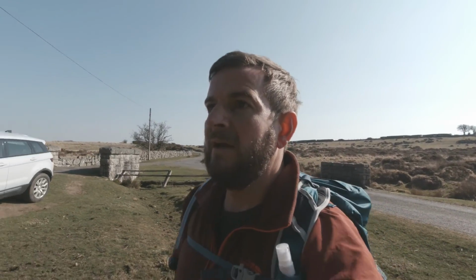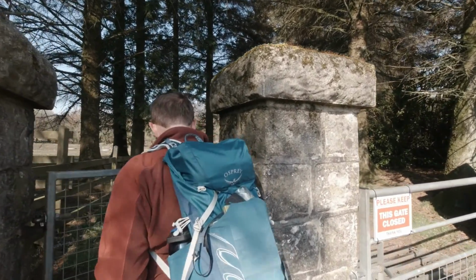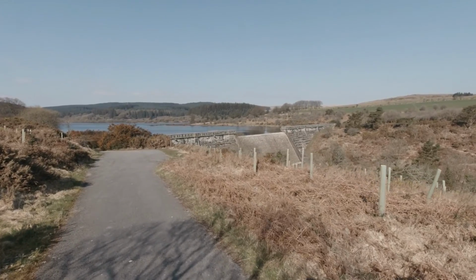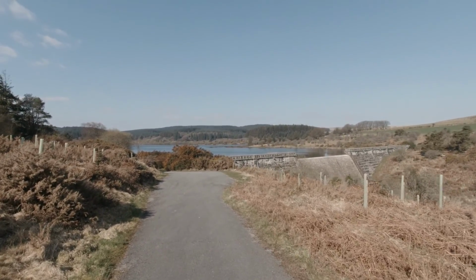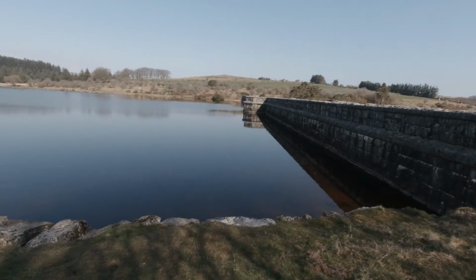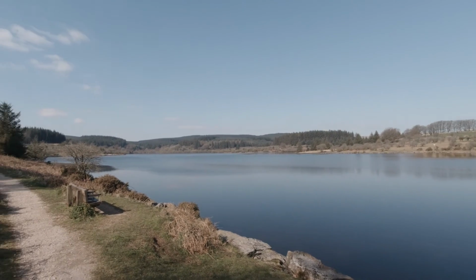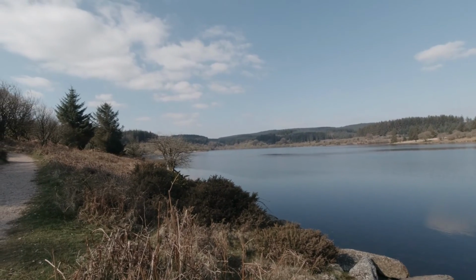Just followed a bit of road down off the moors there, through the gated area towards Fernworthy Reservoir. How lovely. Now just coming out onto Fernworthy Reservoir. Seeing the dam. Glorious, look at this.